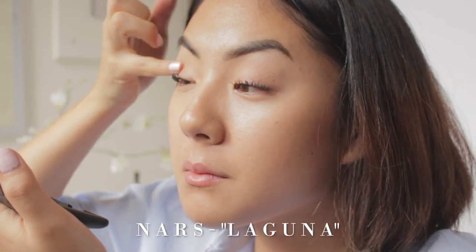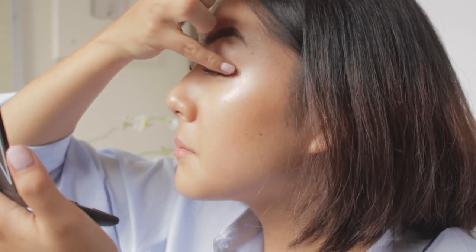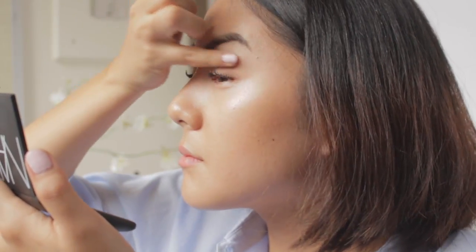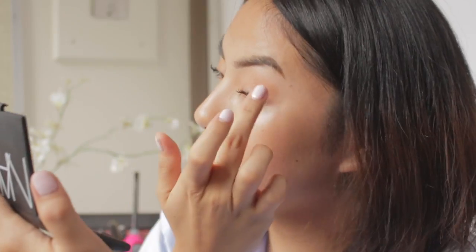And then I take my Nars Laguna bronzer and take my finger and just smudge it into my eye. And I feel like this is a trend these days to use bronzer as eyeshadow, but I've been doing this for the longest time because I have pretty flat eyelids, so it just adds a little bit of contour. And then I'm using the Nivea Milk and Honey Chapstick or Lip Balm to moisturize my lips, and I love this stuff. I have like 6 of them.